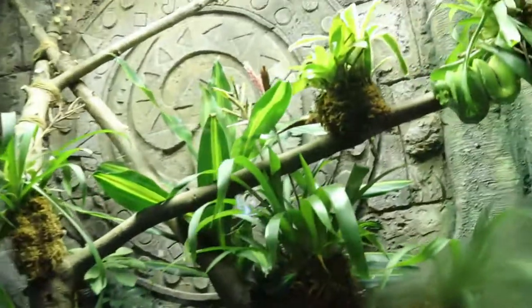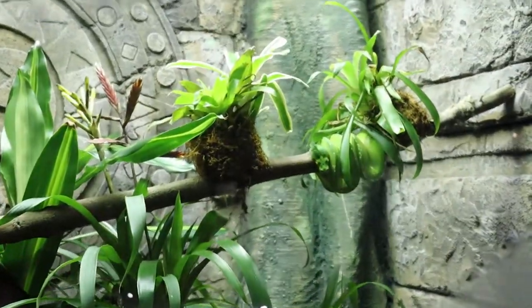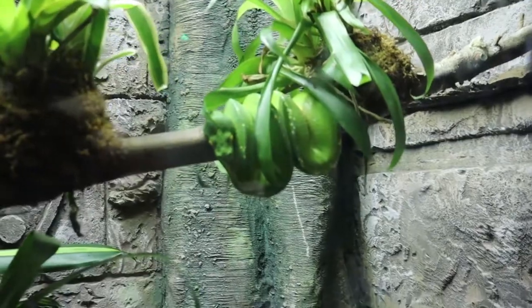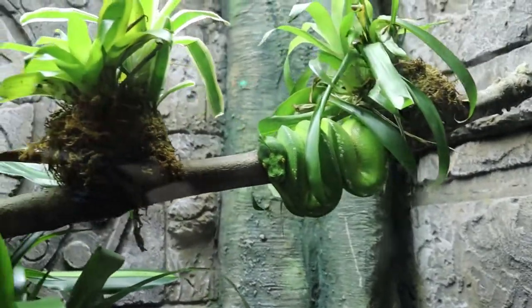This tree snake. So the tree snake is a cool fact. Originally it starts off as a bright red colour, but as it matures into adulthood, it actually turns into the colour you can see now, the bright green. But yeah, that's pretty cool. Let's go and see what else we can find.